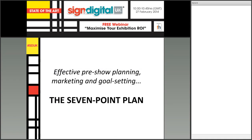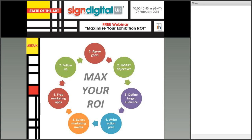So I'm now going to move on to the 7-point plan, which I've structured really to make it as simple as possible to undertake your pre-show promotion. If you follow each of these 7 steps in order, you're well on the way to having a successful show. This diagram illustrates the plan, which I'll go through in more detail over the following slides.